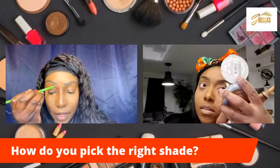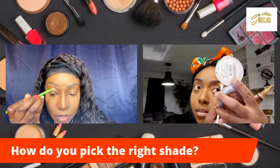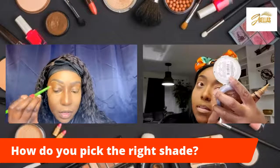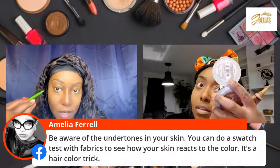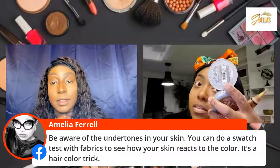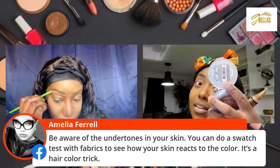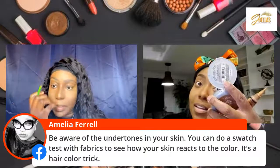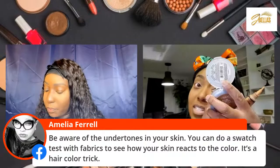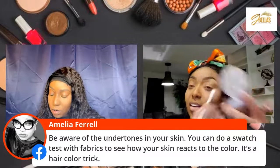And now they have the little app where you can go on some of these places and match your color, but it's not always 100% accurate. I tried it and I ended up with the wrong colors that I had to give to somebody else. Gift them away. So I would definitely seek some wisdom from the people in that area in the store.